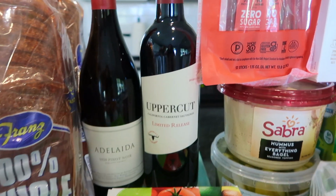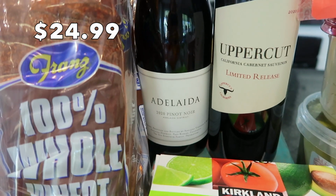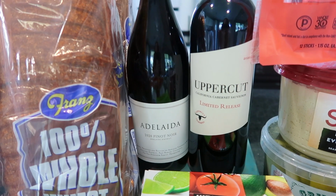Back here I have some wine. I have Uppercut Wine. I can't remember if this is on sale or not. This was definitely not on sale, the Adelaida. Me and my husband actually went to their winery back in July to celebrate our anniversary, and we fell in love with all of the wines that they have there.